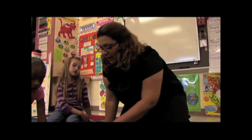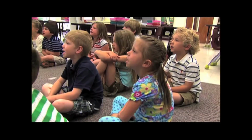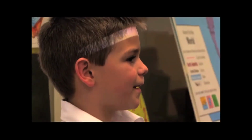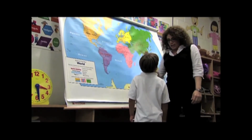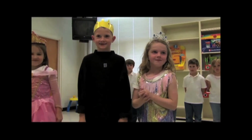It has exceeded any expectation I could have ever had for our children. They have been totally successful, both the kindergartners and first graders. They are reading in Spanish, they are speaking in Spanish, they understand the language totally. They are challenged, yet meeting the standards that they need, and all of them are totally happy in the program.